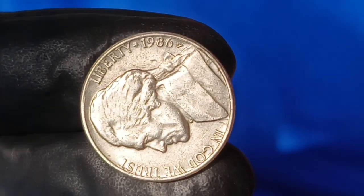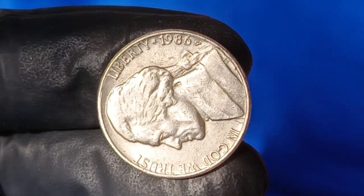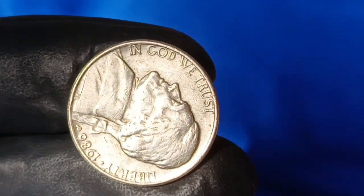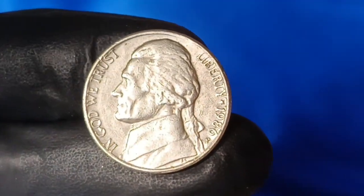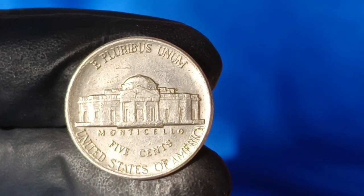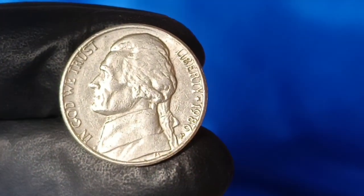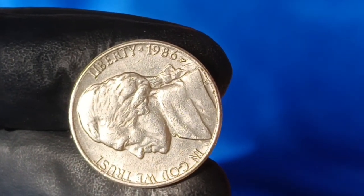The 1986 P Jefferson nickel, composed of a 75% copper and 25% nickel alloy, weighs 5 grams, measures 21.21 millimeters in diameter, and has a plain edge, with a mintage of 536,883,360, making it a common coin in circulated condition, typically worth only its face value of 5 cents unless it exhibits exceptional qualities or rare errors.